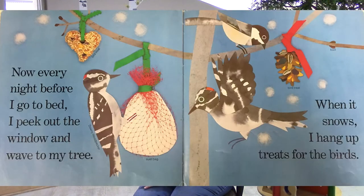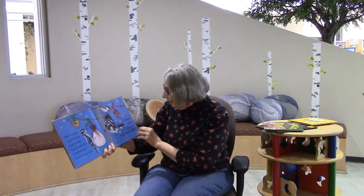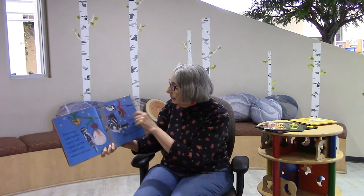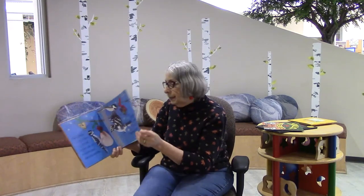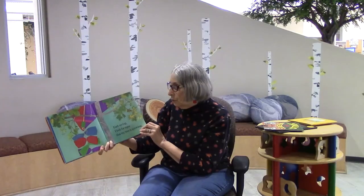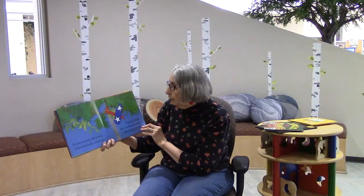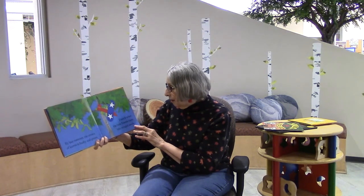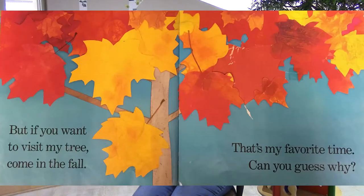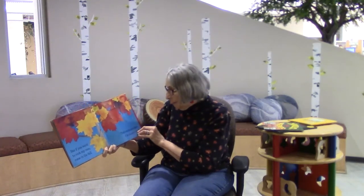Now, every night before I go to bed, I peek out the window and wave to my tree. When it snows, I hang up treats for the birds. Oh yeah, little pine cones full of bird treats. Each spring, I look for signs that my tree is growing. By late summer, the crown of leaves is bushy and green. I love it when the tree flowers turn into winged seeds again. But if you want to visit my tree, come in the fall. That's my favorite time. Can you guess why?